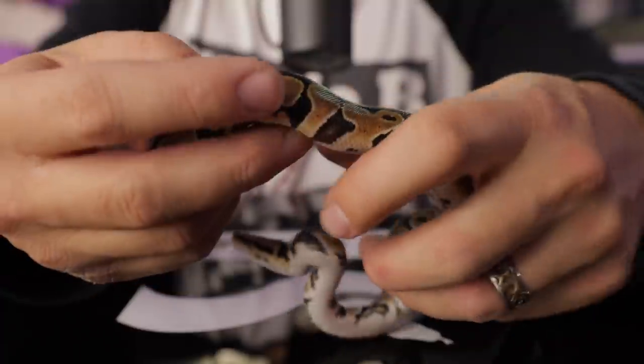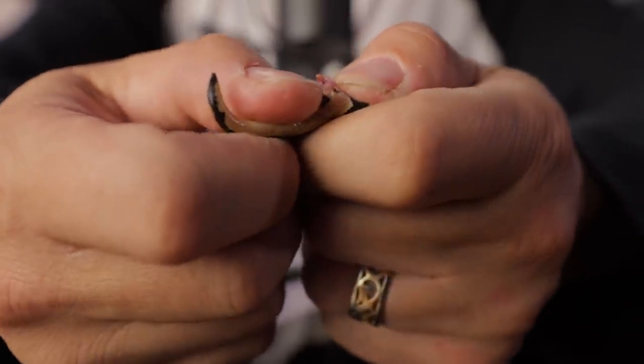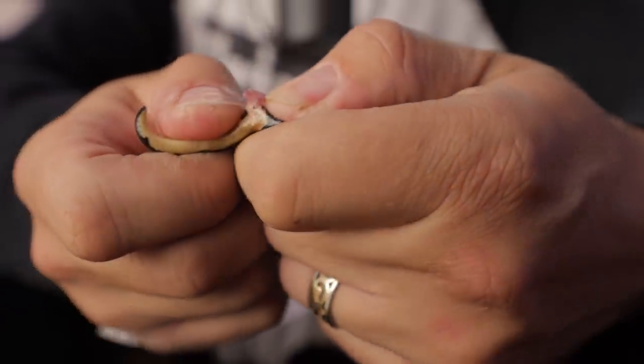And again, he is a boy. You want to see? Boom. There they are, popping out. Little hemi peenies. Hi, little hemi peenie. There they go.